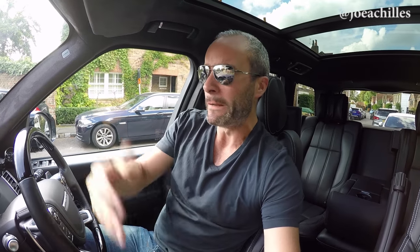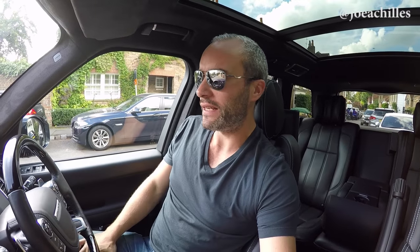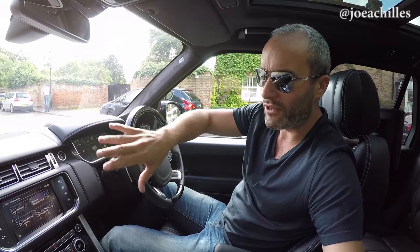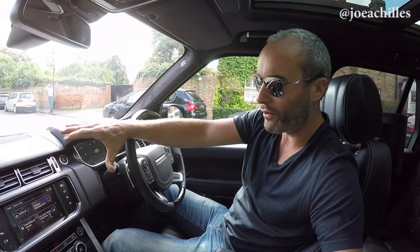I think they're just overpriced, in my opinion. You know, the engine isn't particularly special. It uses a ZF 8-speed gearbox, which works okay. It's not calibrated particularly well in my opinion, or mated to the engine particularly well, but it does a decent job. The infotainment system isn't particularly great. The sat nav's not brilliant.